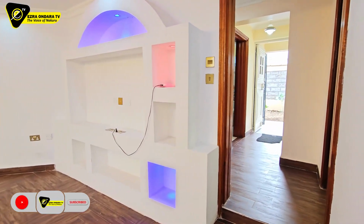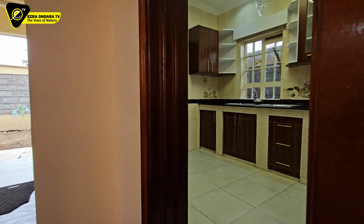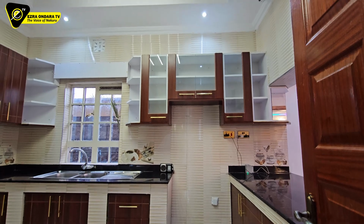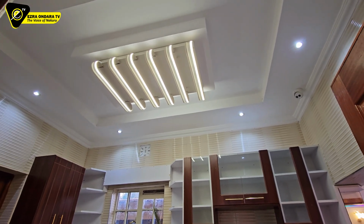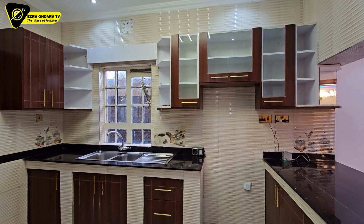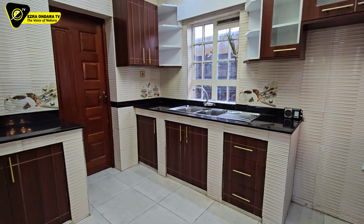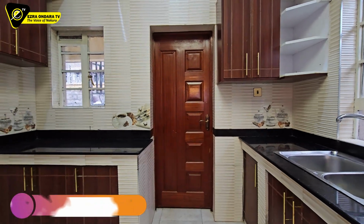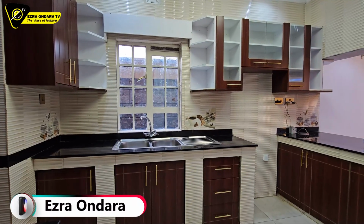So let's continue. On that end, this is the main door that goes to the kitchen. I told you it's a semi-open kitchen. First thing you notice in the kitchen, I just love that central light. Again, there's even a CCTV right there in the kitchen. The owner of this home tried to make sure there are cameras at strategic points of the home. The cabinetry, they went for the brown theme, well and good. Black granite worktops, with the black theme again, and a double sink.